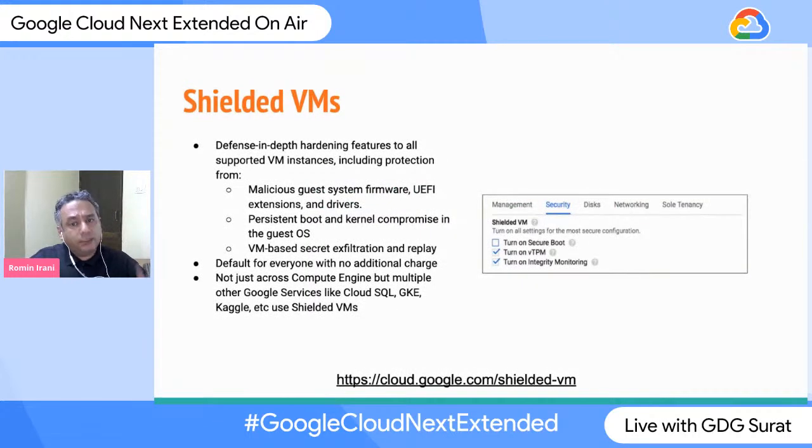Here, let's talk about the two things that I was mentioning, which is shielded VMs. Shielded VMs we introduced a few months back. It's now available right across our VMs. These are turned on by default for everyone with no additional charge. So as you see over here, we are bringing the best in features from a perspective of ensuring that your VM is hardened from various aspects which you see over here, whether it's to do with any kind of exfiltration or even any kernel compromise. You see some of these points that we are taking care of.